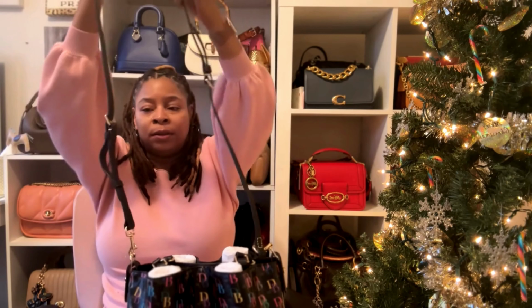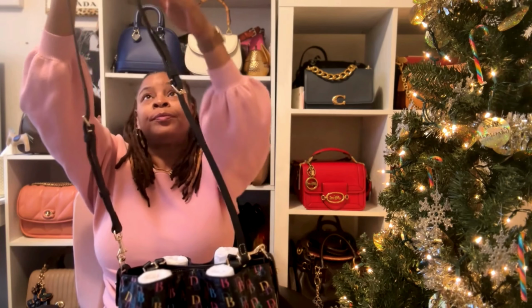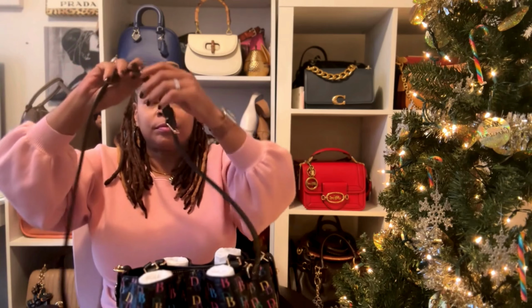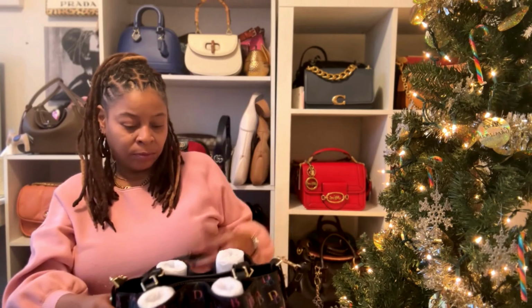We got the long and shoulder strap. We got crossbody. And then, of course, this strap is completely removable. So you don't have to have it attached to the bag at all if you don't want to.